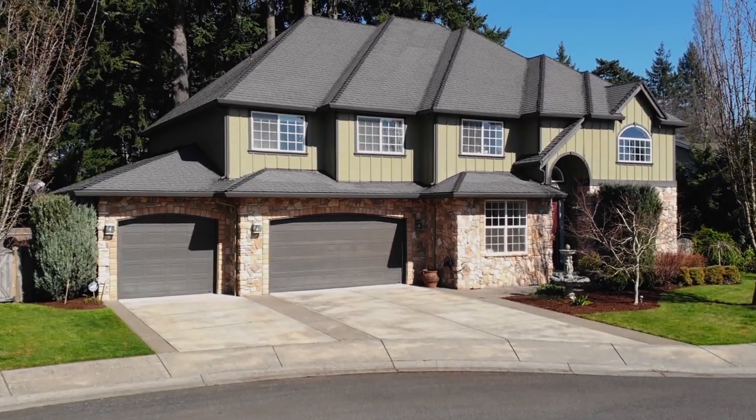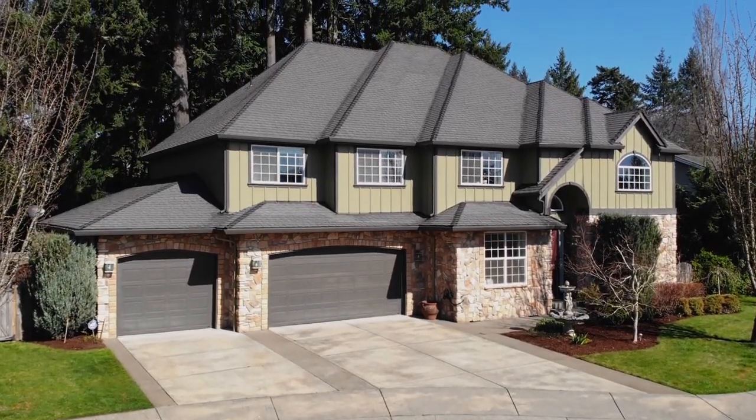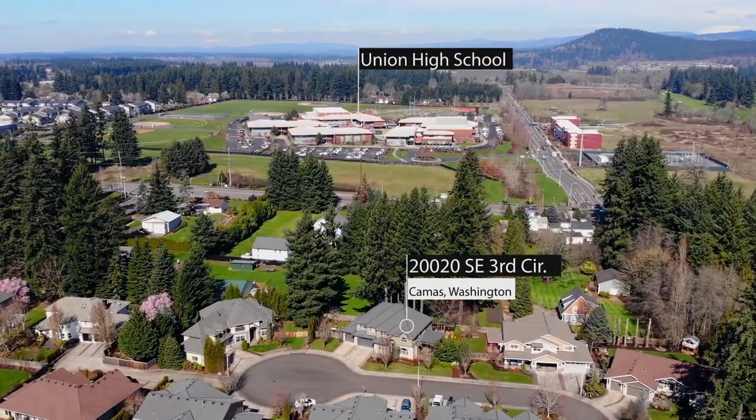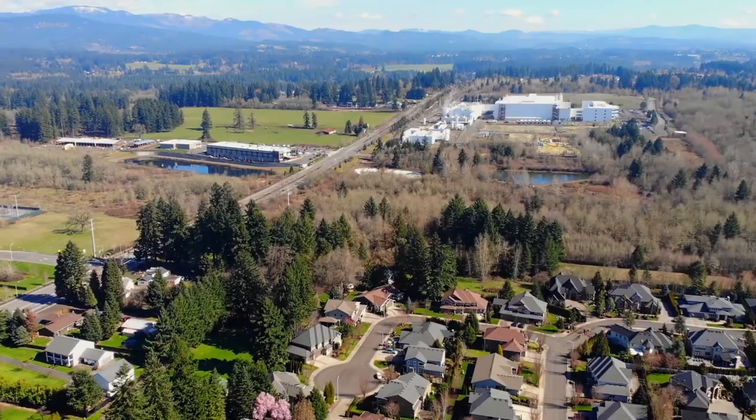Welcome to this gorgeous Craftsman Style Home. It's ideally located on a quiet cul-de-sac in the wonderful Camas neighborhood of Westridge Place, close to great schools, parks, and shopping options.